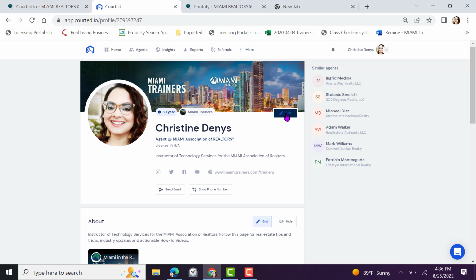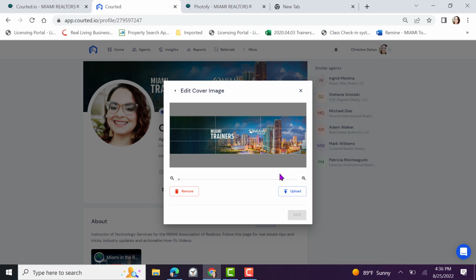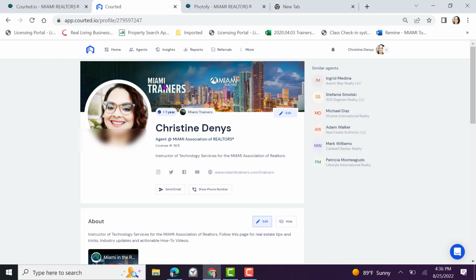The first one that we're going to click is on the center of the page. So we're going to give this a quick click. We'll have access to then uploading our background image. You can then upload a background image into your profile and save it. You can repeat that process with your headshot.